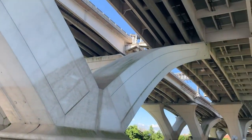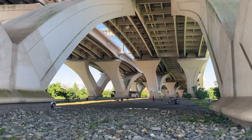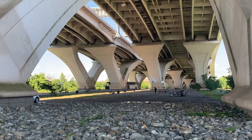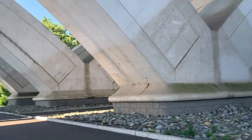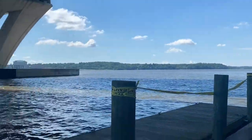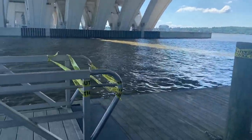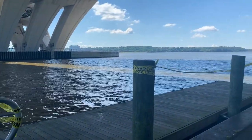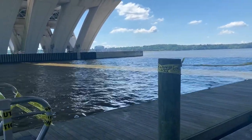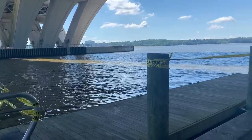They've turned all of this into a park. You can see they have basketball courts. Like I said, the Mount Vernon Trail runs through here. And I believe, I'm not entirely sure, I think you used to be able to catch the Alexandria water taxi to here, but I'm not sure if they do that anymore or if they ever did that.